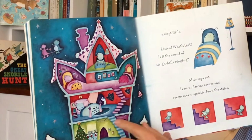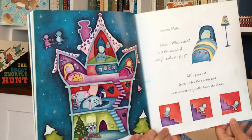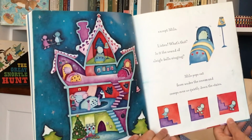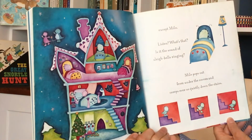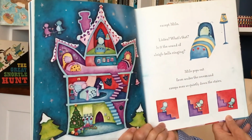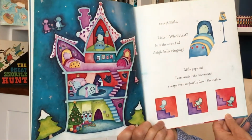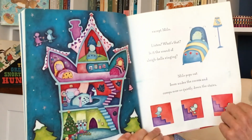And we can see inside the house. But is everyone sleeping, I wonder? All except Milo. Listen, what's that? Is it the sound of sleigh bells ringing? Milo pops out from under the covers and creeps ever so quietly down the stairs.